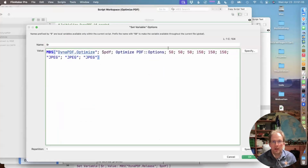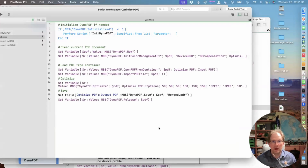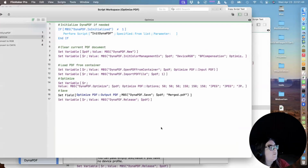And here the options are, we say if you have a picture with more than 50 dpi in RGB, CMYK, grayscale, or is it black and white? I forgot. Color, black and white, and grayscale. Then reduce DPI to a maximum of 150 and compress as JPEG. And then if the result is smaller in size than the original, we use the smaller one, to make sure that we don't try to compress something which is already compressed efficiently. Oh, okay. That's actually really nice.